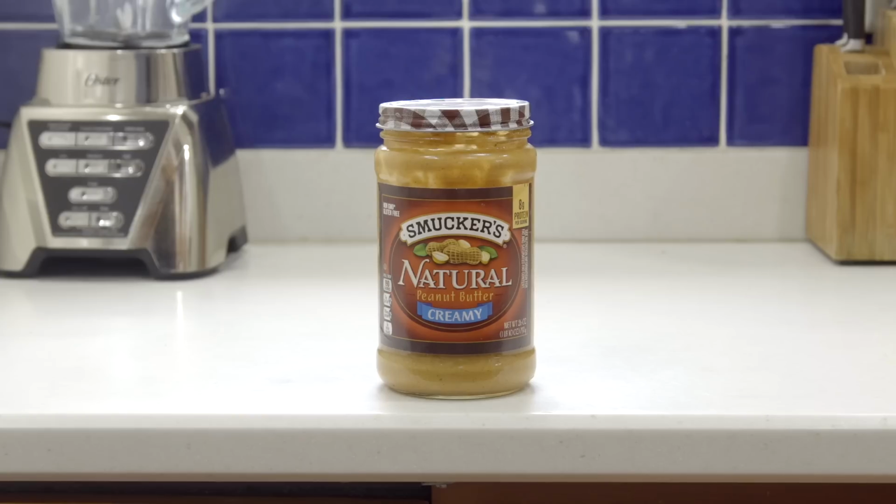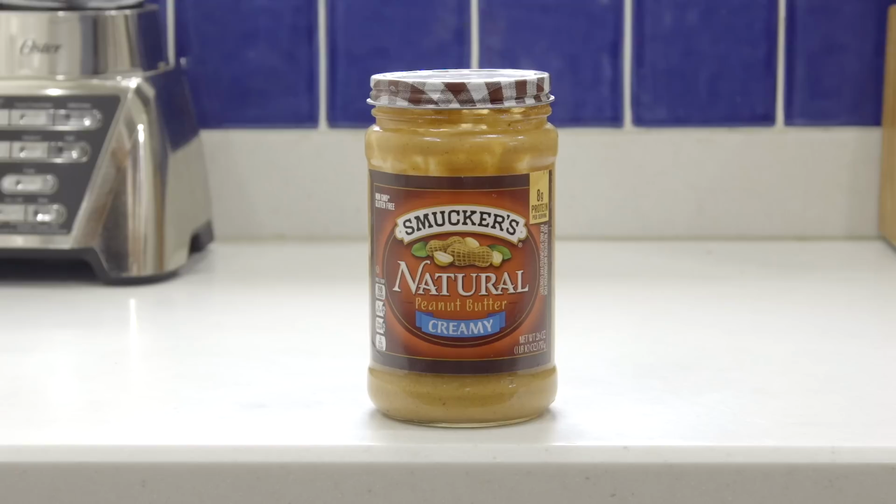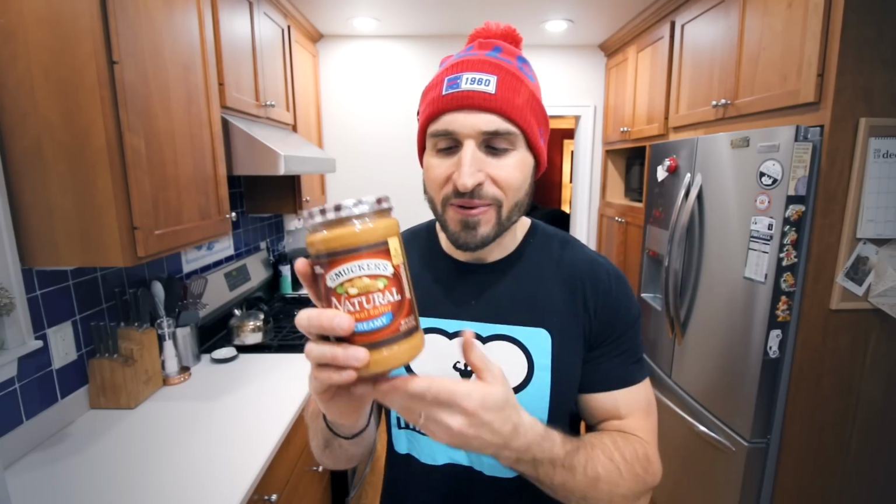And that brings us to the next component to the peanut butter cheesecake, and that is natural, no sugar added peanut butter. I had to pick up some of this because I was running low on peanut butter and I need this for the cheesecake. Also, I think I bought the largest jar of peanut butter you could possibly buy. There's almost 2 pounds of peanut butter in here. So I've got more than enough for the cheesecake.